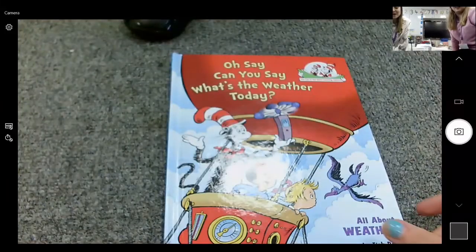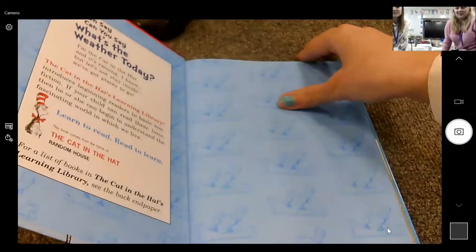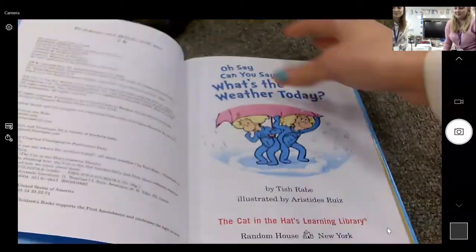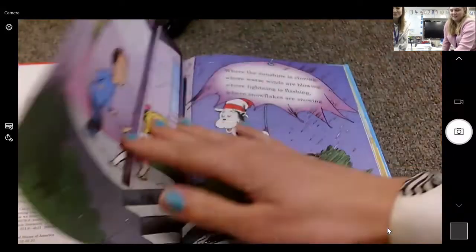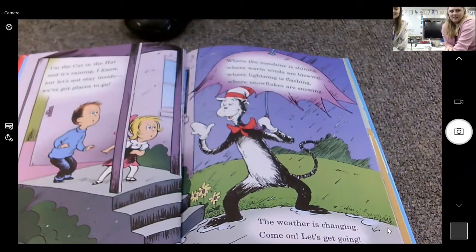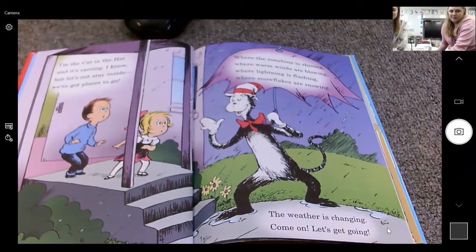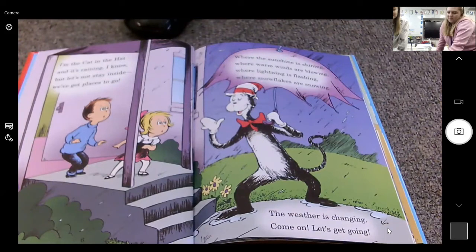Oh say, can you say, what's the weather today? I'm the cat in the hat, and it's raining, I know. But let's not stay inside, we've got places to go, where the sun is shining, where the warm winds are blowing, where lightning is flashing, where snowflakes are snowing. The weather is changing. Come on, let's go.